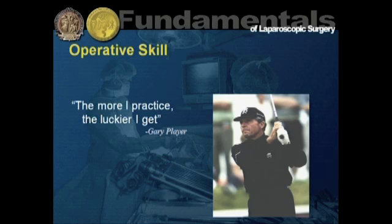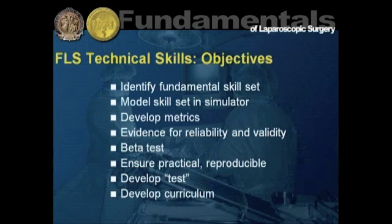There's a lot of data on volume outcomes. So one of the nice things about the FLS skills is it gives you an environment to practice and to really see how good you are and to see that you're getting better.